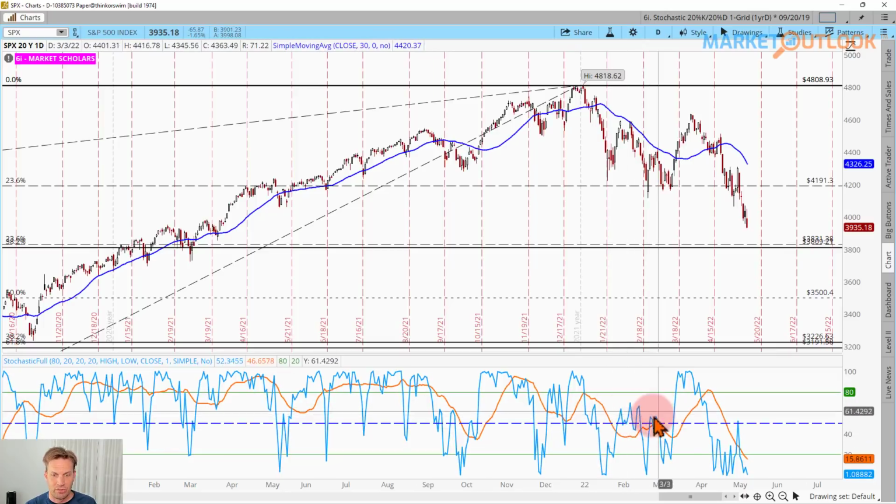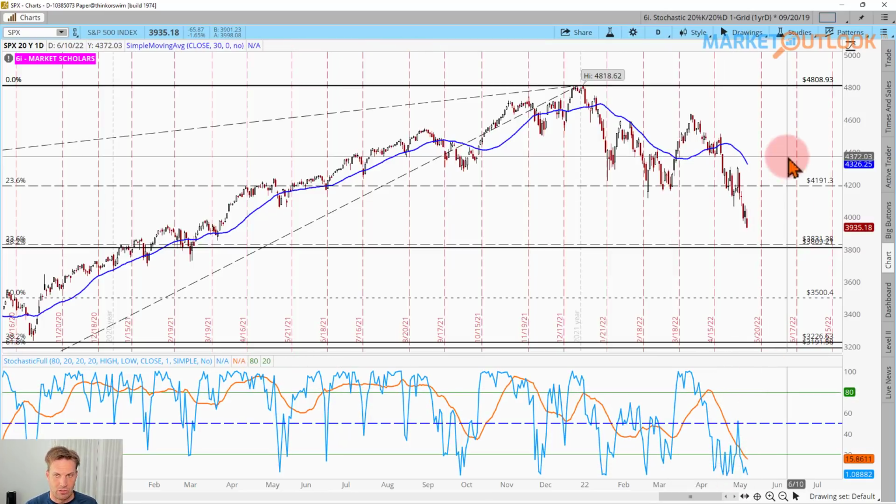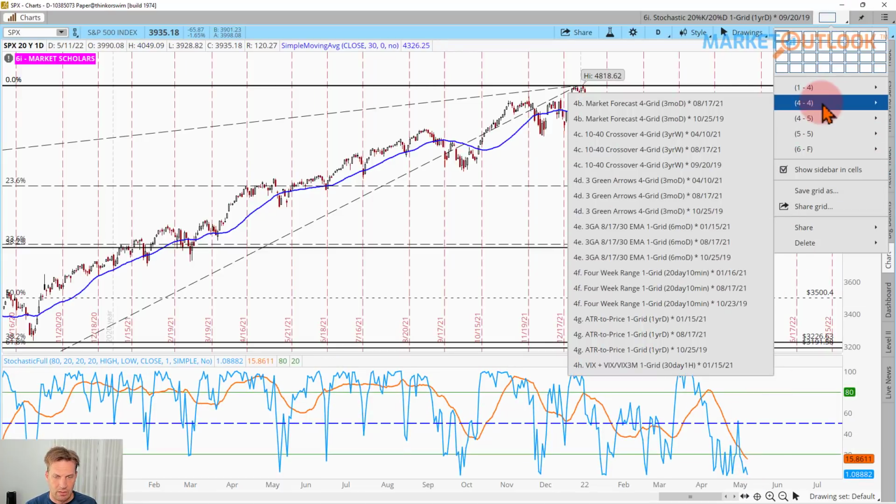See, last time we closed in the upper half of the range was there. We haven't closed above that 75th percentile, the upper quartile, for quite a while. We've been down here, so that's got to change too before we find an intermediate low point. At least we got to get above that orange line for that to happen.